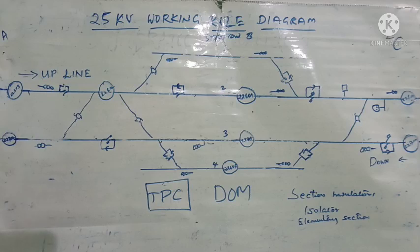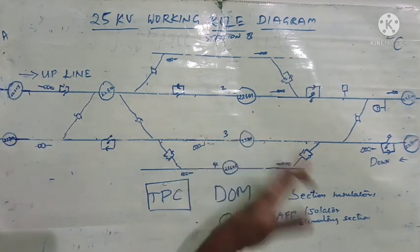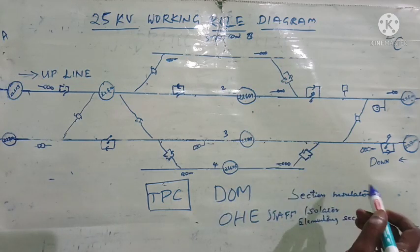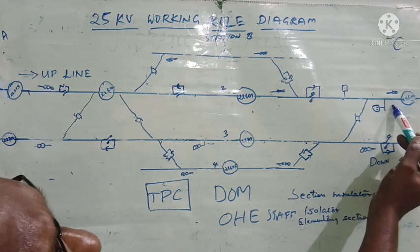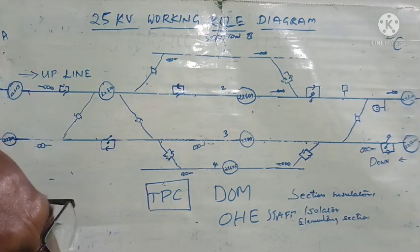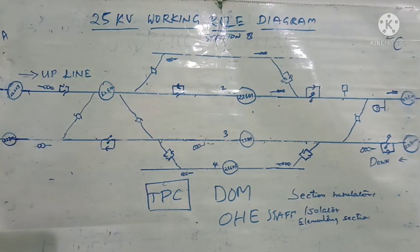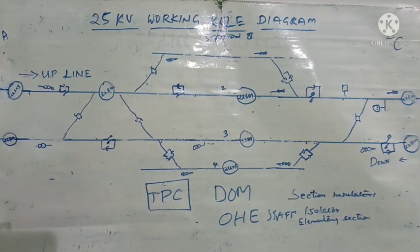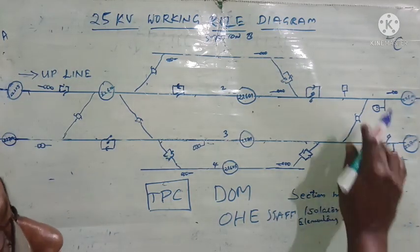This weekly program will be sent to all OHE staff at important stations. Suppose at this station we have OHE staff, and out of the weekly program, he has a program of work between this section towards the up direction. Here is the up line, and towards the up direction he has to undertake some work. So that is a programmed work. It is already programmed by TPC in consultation with the DOM, and it is sent to the OHE staff at the station. When they have sufficient staff and all arrangements are ready, they will seek power block.